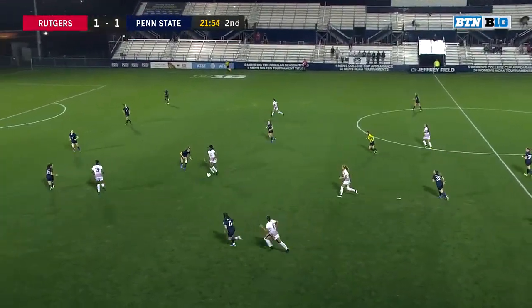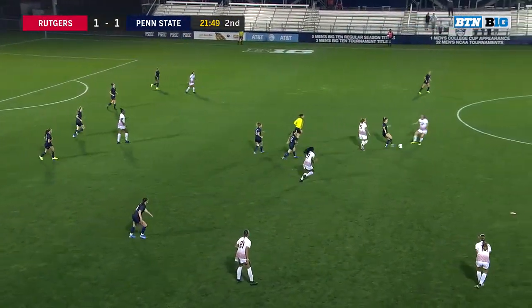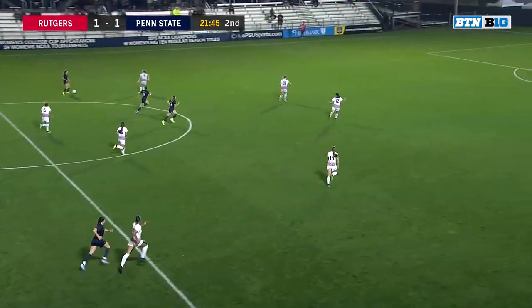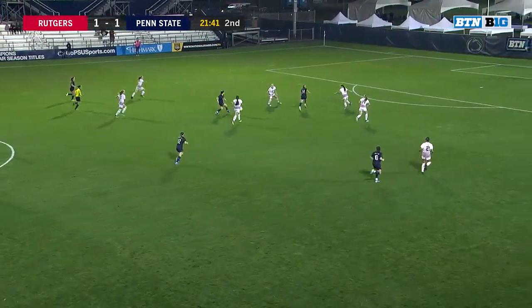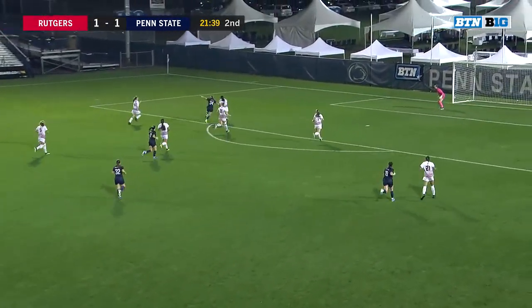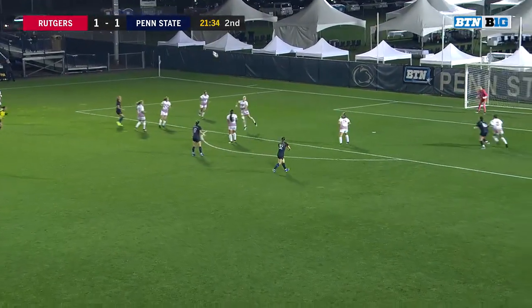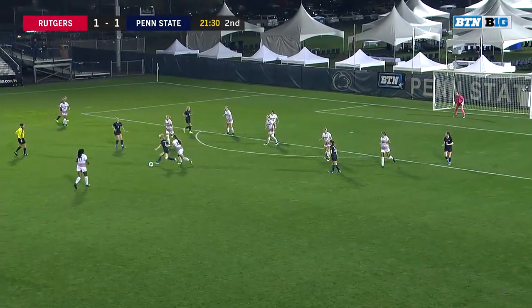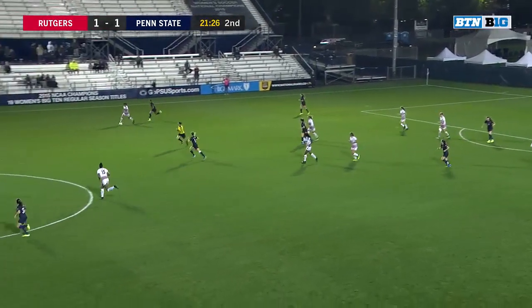Hard tackle by Almer. Mira Ali behind Almer. Look at Coffey, gets a little touch. And here comes Penn State. Caniff got a touch. Coffey wants it back. What a trap. Coffey now. Schlegel. Schlegel. Little fall. Dyke is there. Her pass not there.